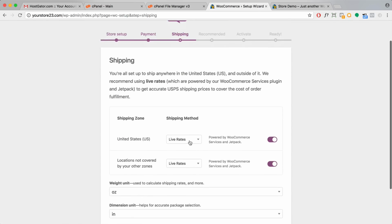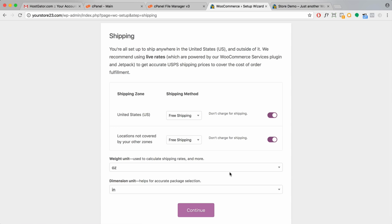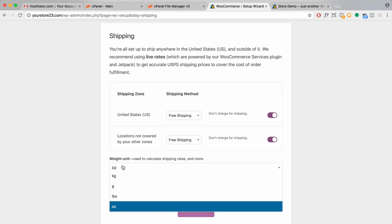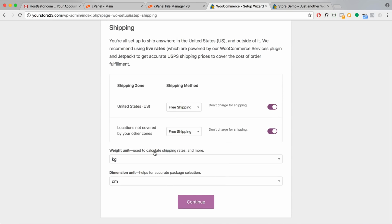Basically here, what I generally do is use free shipping for all, because the AliExpress shipping for the ePacket is, I think, $1 or $2 to the United States and to other countries as well. So what I generally do is have the product and the shipping cost included in my total price. For the weight unit, I'm going to set it as kilograms, because on AliExpress it's set as kilograms, and also centimeters. That way, when we upload all that information, it will be correct. So click on continue.